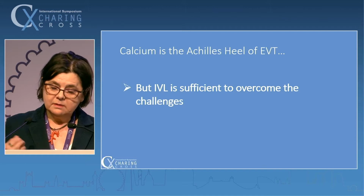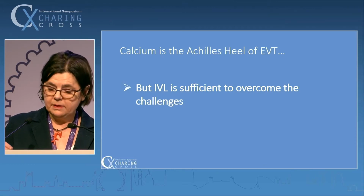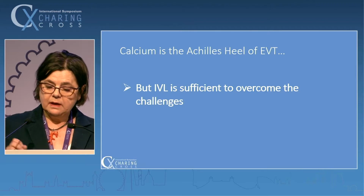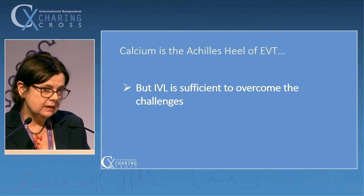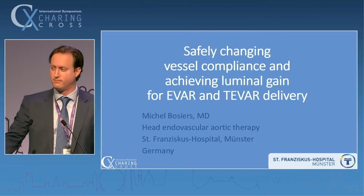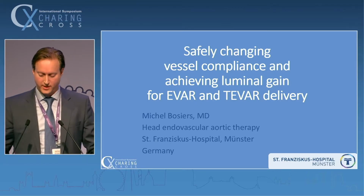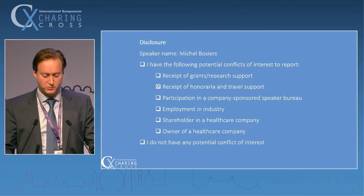So calcium is still the Achilles heel of interventions, but IVL is sufficient to overcome the challenges. And with that, I want to say thank you and hand over to the next speaker, which is Michel Bossier from Münster in Germany. And he is talking about safely changing vessel compliance and achieving lumen gain for EVAR and TEVAR delivery. Please, Michel. Thank you, Marianne. Thank you for the kind invitation as well.